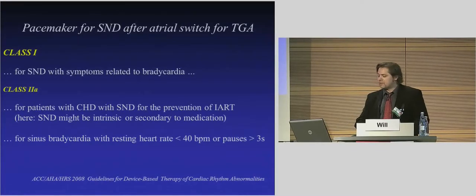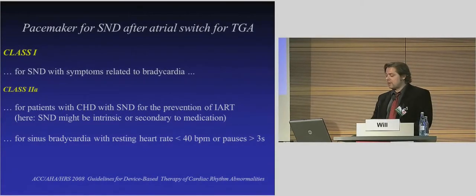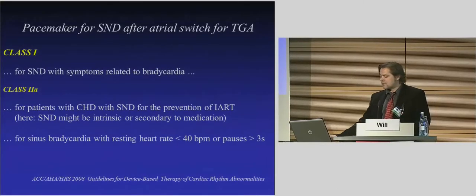So what are the pacemaker indications for sinus node disease? It's symptoms related to bradycardia. It's a 2A indication. And this is interesting. It's the prevention of intra-atrial reentrant tachycardias. And the sinus node dysfunction here might be secondary to medication or intrinsic. And it's sinus bradycardia with a resting heart rate lower than 40 or pauses over 3 seconds.